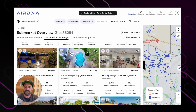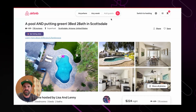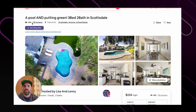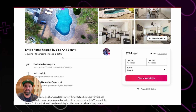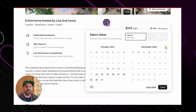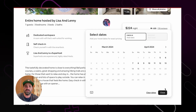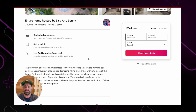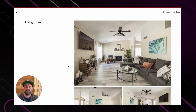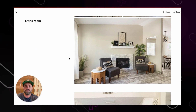7 guests. Let's check out this one. I won't bore you guys by going to too many of these. Okay, then we pull up this listing. Again, 178 reviews, 4.8, 3 bedrooms, 2 baths. So basically comparable. Look at this. Looks like they're getting pretty good bookings, or they're blocked out. So this one might not be an active listing anymore. There's a lot of blocked out dates. Design, it's okay. It's not anything over the top, it's a lot of clutter. A lot of stuff going on here, right?